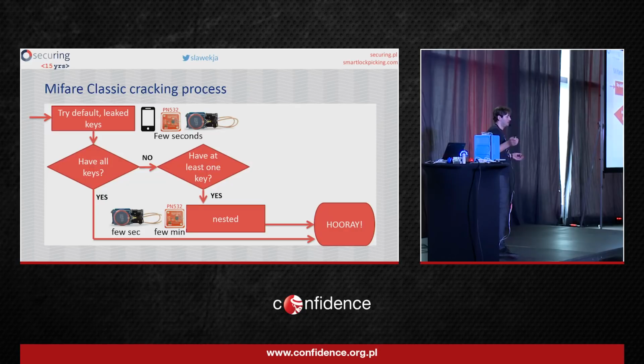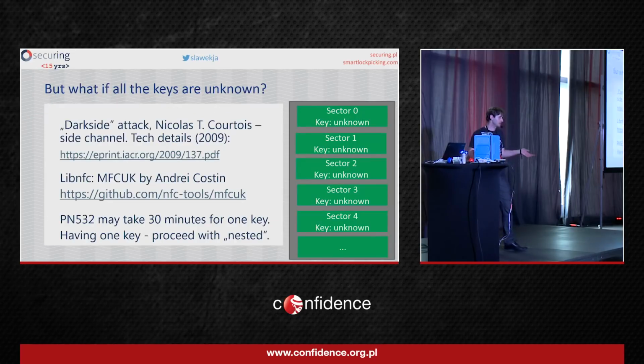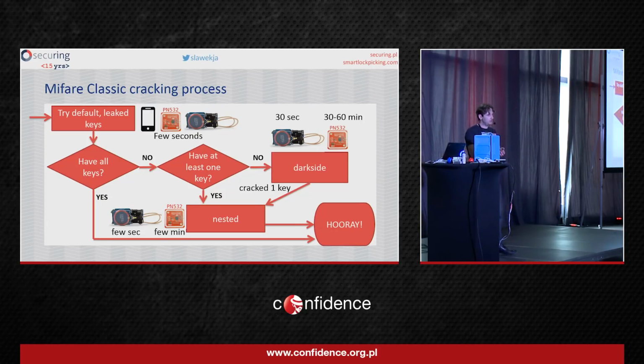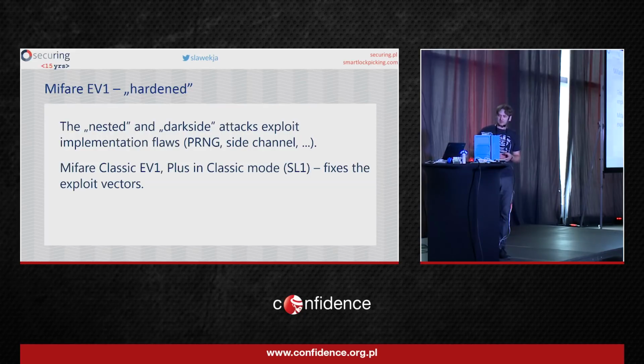So again, but if the card is properly secured, so it doesn't have any keys left in default, then you can use another attack that works a little bit slower. Using this hardware, it can take up to an hour, but using Proxmark, it takes about 30 seconds. And if you have at least one key, you can proceed with the other attack. So these attacks were just simple implementation flaws, like problems with the random number generator or side channel. So it was quite easy for the vendor to patch it by releasing special improved hardened cards.